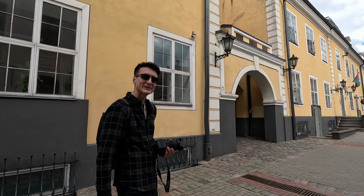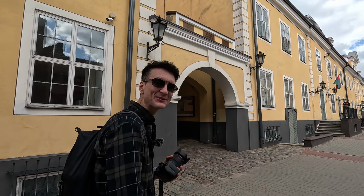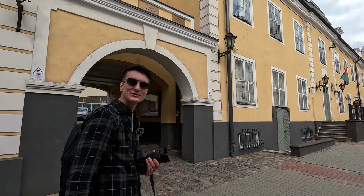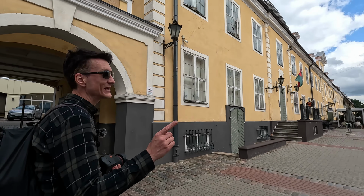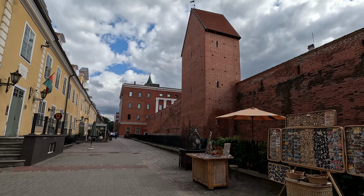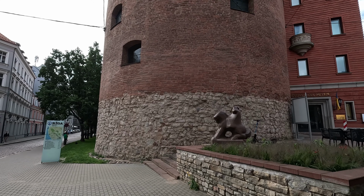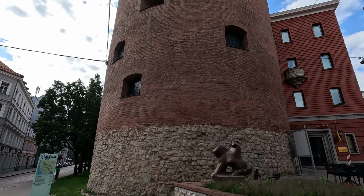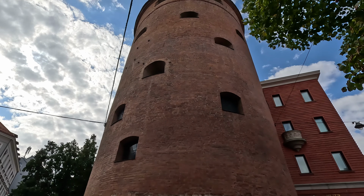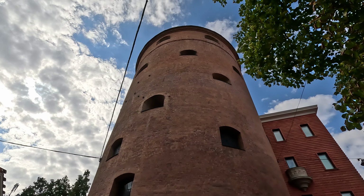As you walk through the Swedish gate, you're greeted with the Swedish barracks, aptly painted in yellow there. These also date back to the 17th century and housed the Swedish soldiers that were garrisoned here. And opposite there is one of the oldest remaining sections of the city wall. This tower sits on 14th century foundations and is one of the last towers in the city. It was one of 18 towers that used to guard the city. It was aptly named the Powder Tower, as this is where the gunpowder was stored in later years.